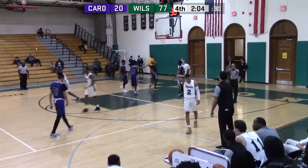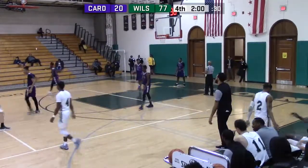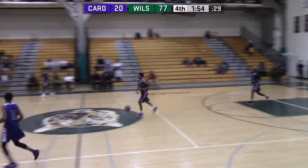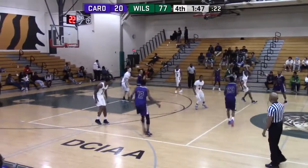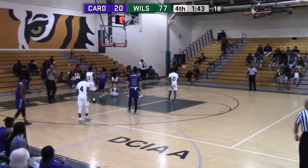You gotta love the effort from Thomas Zeitler, but they're throwing bricks, both teams right now. Good thing the school is deteriorating because we could use these bricks to rebuild it. Cardozo taking the ball up, looking to just finish this game with a little bit of integrity. 23 has been the star.